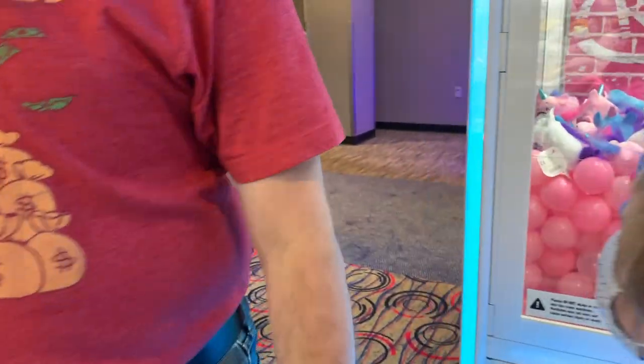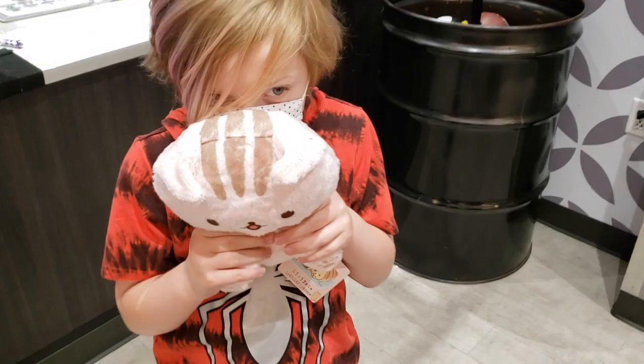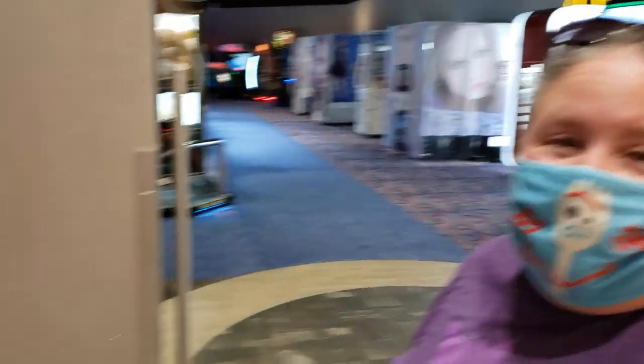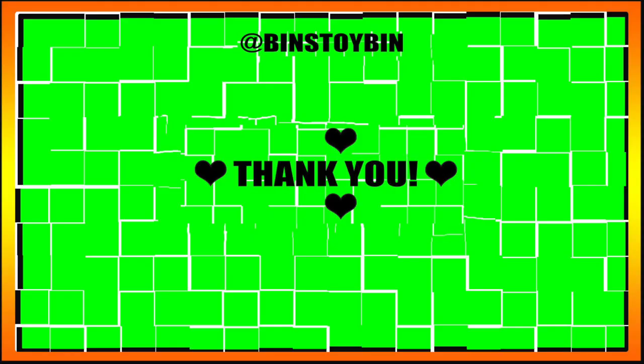So close. Let's go buy one. And here's our winnings after all that. We got this cute little cat, and we still have about 1,000 tickets left on the card. 1,100 tickets left, so we'll put that on the bank. That's all for today. Aw, man.